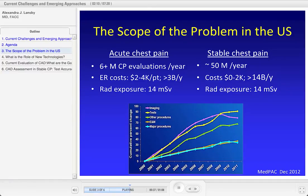Now, if you take that one step further and look at the evaluation of patients with stable chest pain syndromes, you're looking at 50 million evaluations on an annual basis. Again, enormous. In terms of the annual cost, it's about $14 billion. So clearly, this is a huge challenge, and we've got a long way to go in terms of addressing and narrowing the gap in the diagnostic evaluation of these patients.